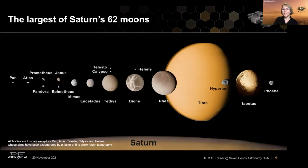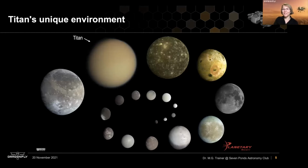So the point is Saturn has lots and lots of moons, but Titan is by far the largest. Here you can see some of the other moons of Saturn, and Titan really stands out. It also stands out when you look at it with all the other moons in the solar system. So these are the other moons in size order.